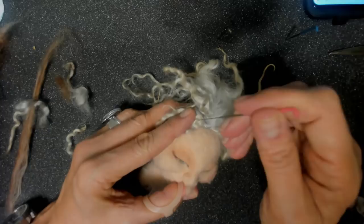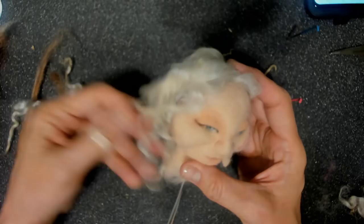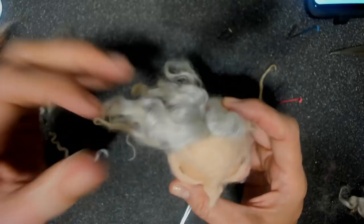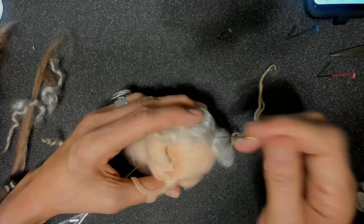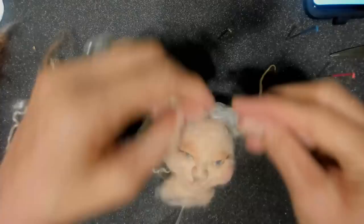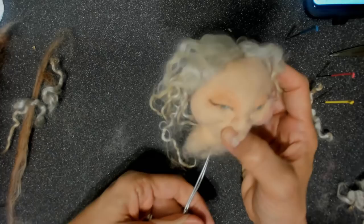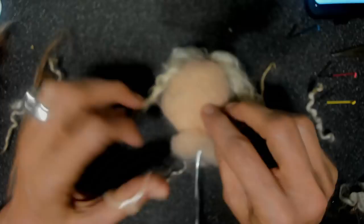It doesn't matter if you're using roving, locks that you applied individually, or locks, you want to build the hair up in layers so it looks a little more natural. I'm going to keep adding to mine, but where it's sticking up too much, once you have it how you want it, you can come back and shape it and get it lying down, so it doesn't look plastered on the head. The big mistake is to stick hair across the top or just stick it on. Give it a nice part by folding it under and play with how you frame the face. When you get to the back, what you want to do is build it up like this.